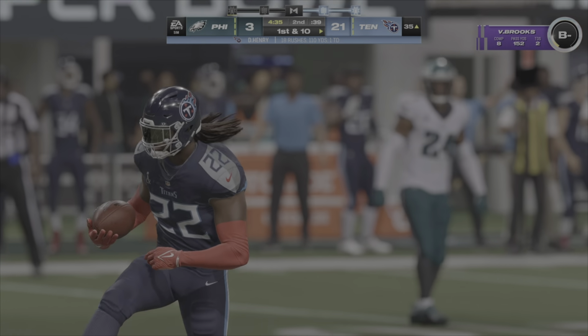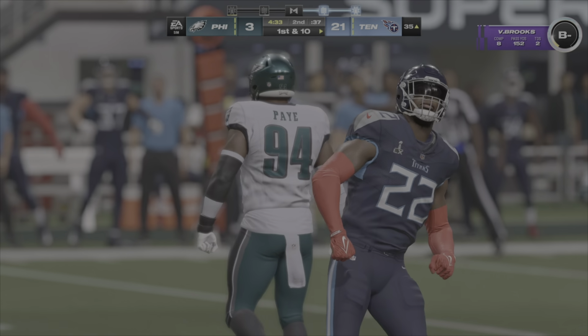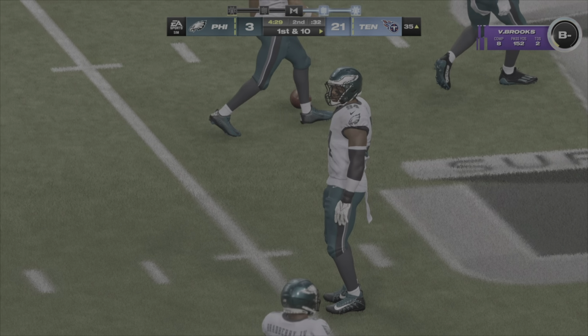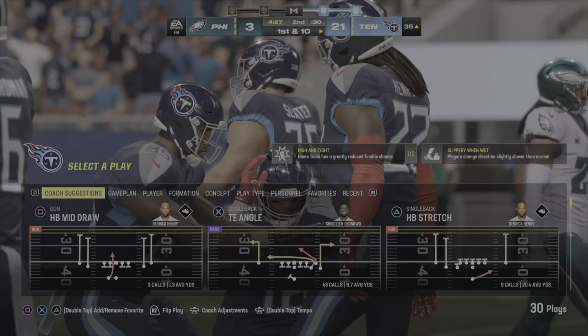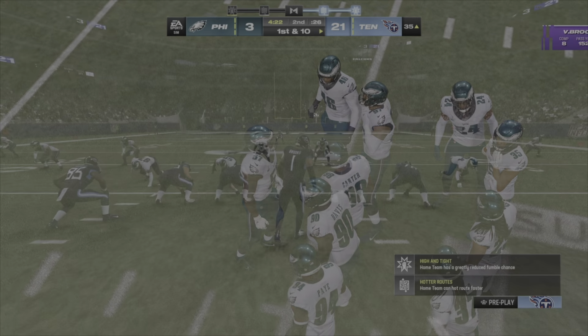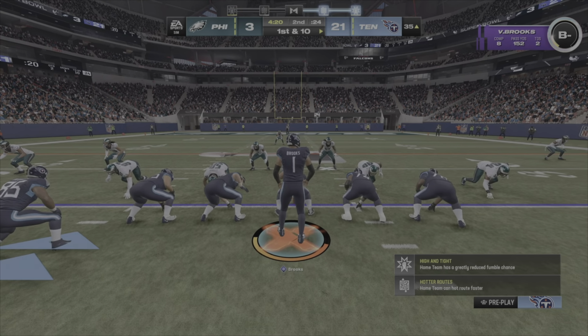Way to go, Henry. Running through the Eagles. Back-to-back nice gains. That one to get the first down and a couple more yards for that, too. He's been such a big part of their success here this afternoon. And that last carry puts him over 100 yards now for the day.